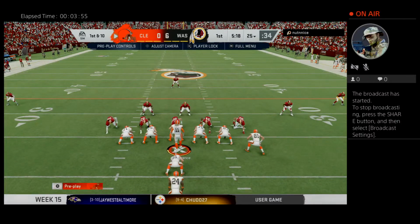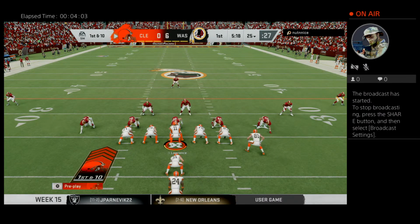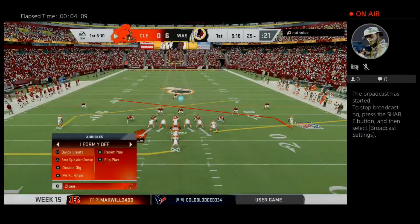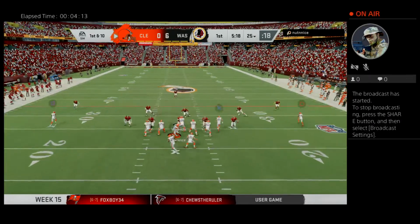Ready, set. 56. Check 56. Let's go, D. Let's go. Say, 61, matchbox, lights, 5.